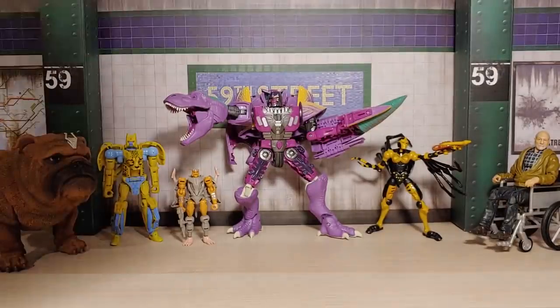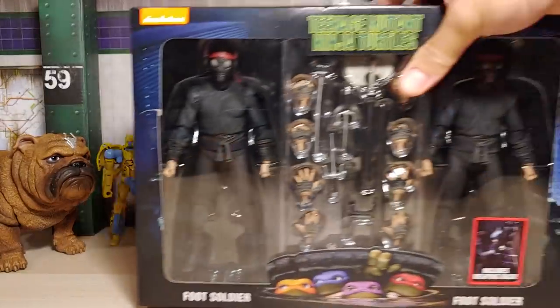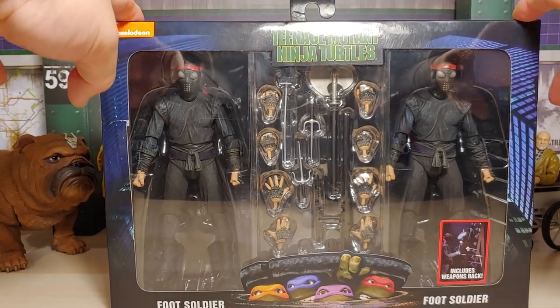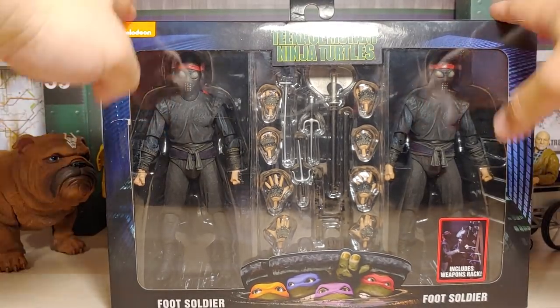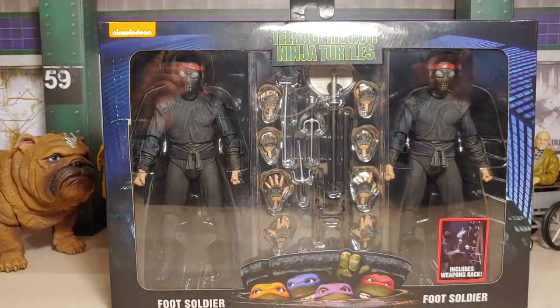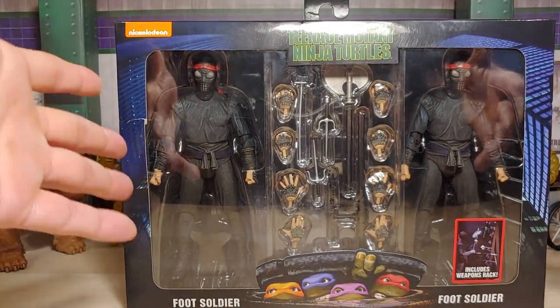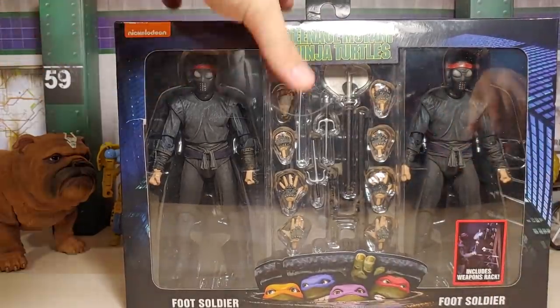All right, up next at Walmart, got some more NECA Foot Soldiers. So I think I got about 10 now. Would like to have more. Maybe I'll go back to that Walmart later on next month and get some more, if it's still there. I highly doubt it. But I'm actually surprised these were still there, you know. So very pleased. Comes with a lot of accessories. You guys have probably seen all these before.